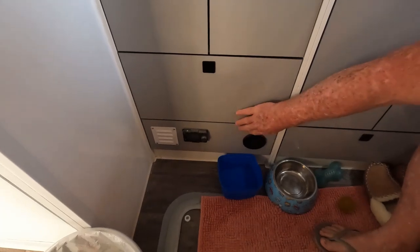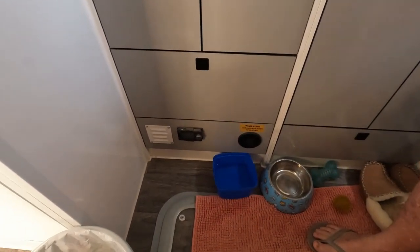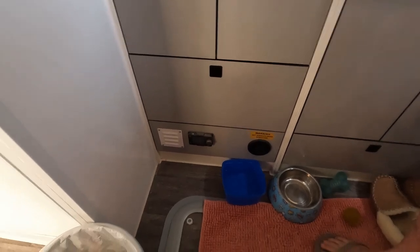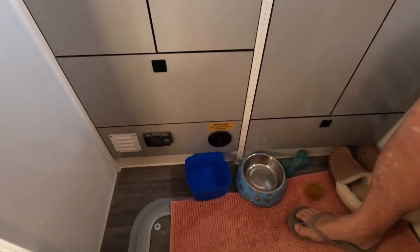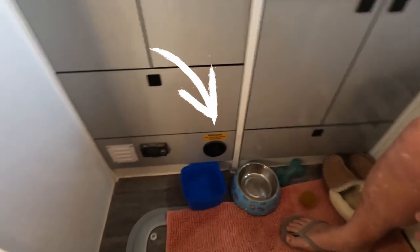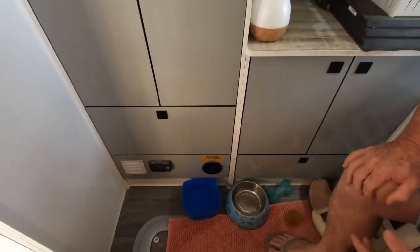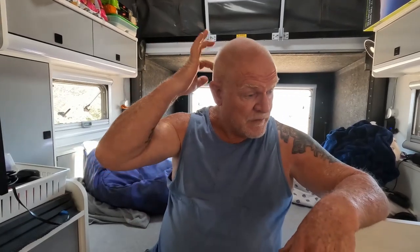Diesel heater. The thing actually talks to you. Like it says hello when you first turn it on, says goodbye when you're turning the heater off. And that's where the vent is, where it comes out from, that little hole there, but it heats up the whole caravan. A couple of times when it's been really cold, and Sam's given Maya a bath in the ensuite, she turns the heater on, gives the dog a bath, comes out here. In here is super warm for the dog.